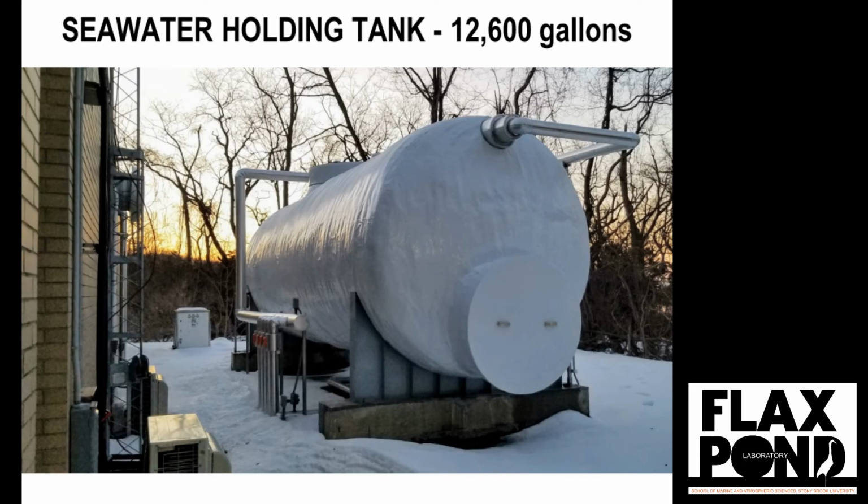This is our 12,600 gallon head tank. It is going to be filled at all times with circulating seawater. The water gets filtered if it needs to be and pushed through that head tank. It allows us, in the event of some catastrophic emergency, such as the pond filling in or freezing over, that we will be able to run at least 3 days off of that head tank with fresh seawater to keep all of the experiments viable. And we have done this before and it works extremely well.